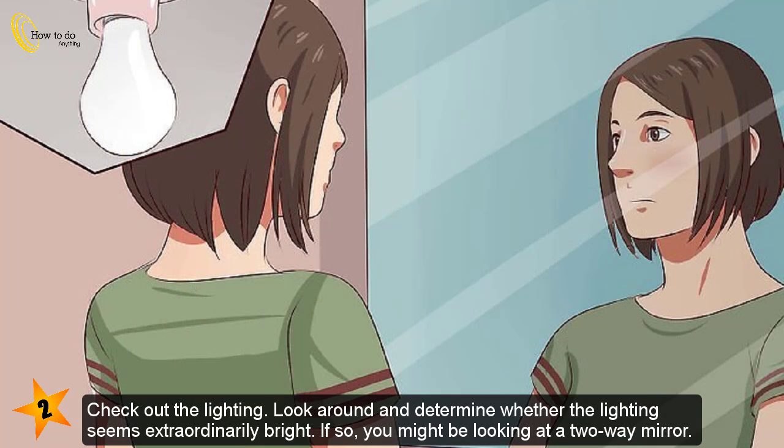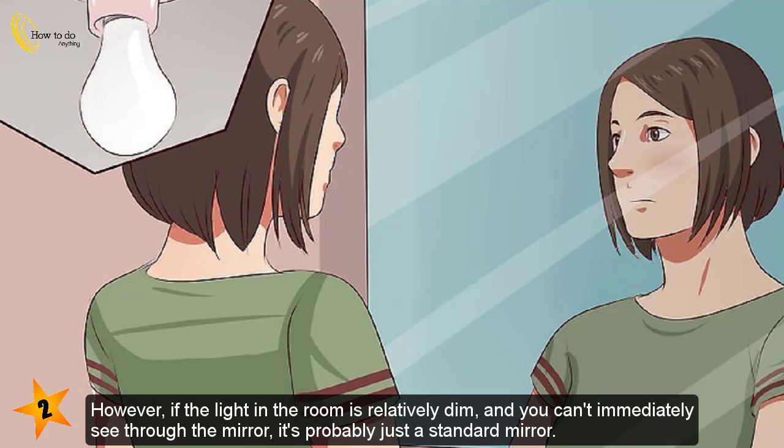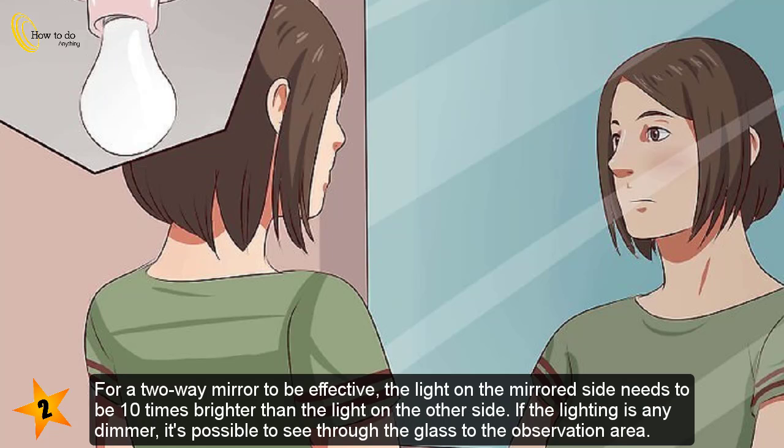2. Check out the lighting. Look around and determine whether the lighting seems extraordinarily bright. If so, you might be looking at a two-way mirror. However, if the light in the room is relatively dim and you can't immediately see through the mirror, it's probably just a standard mirror. For a two-way mirror to be effective, the light on the mirrored side needs to be 10 times brighter than the light on the other side. If the lighting is any dimmer, it's possible to see through the glass to the observation area.